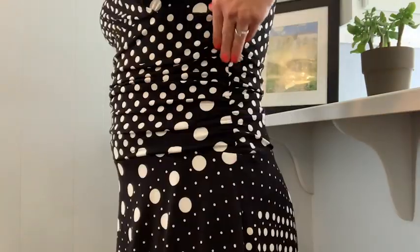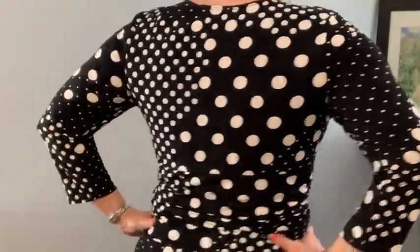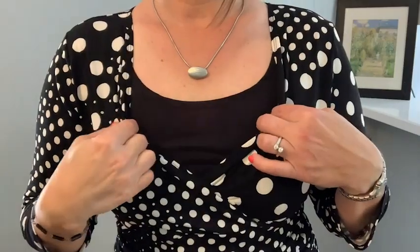Yet on the sides, it's attached, so it lovingly hides any kind of imperfections that you might have in the waist as well as in the back area. The top of the dress is a crossover style, so I chose to wear a tank top underneath it. And the sleeves are 3/4, which is perfect.